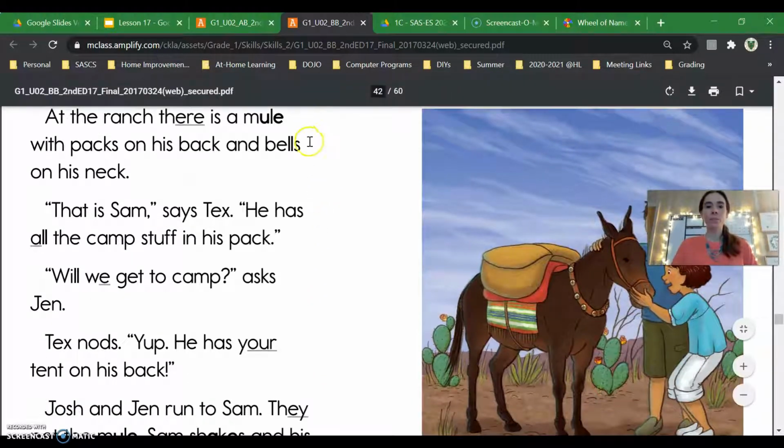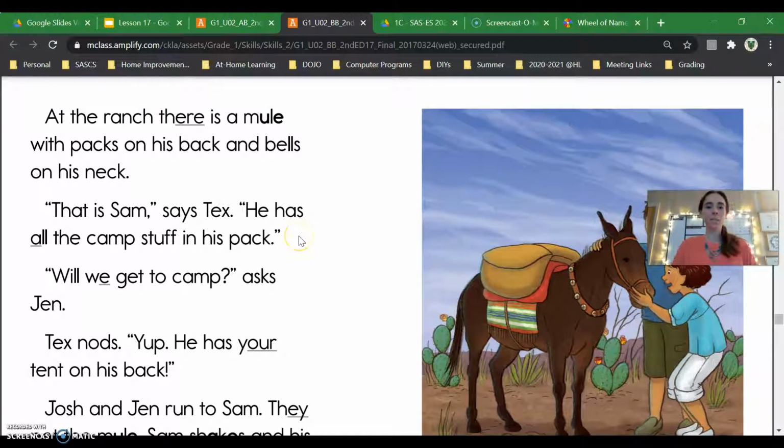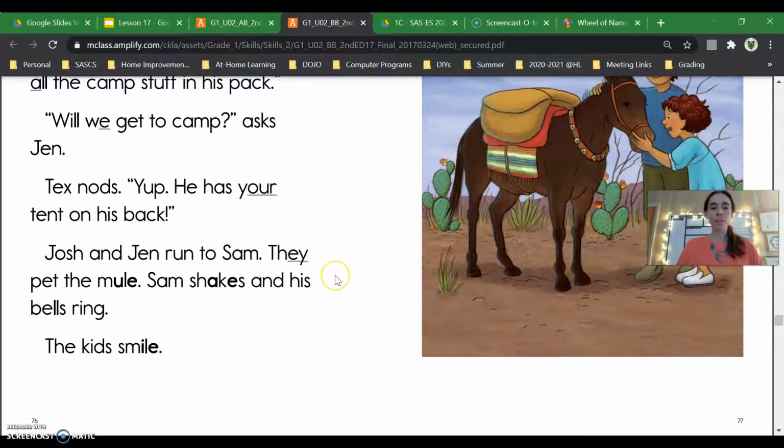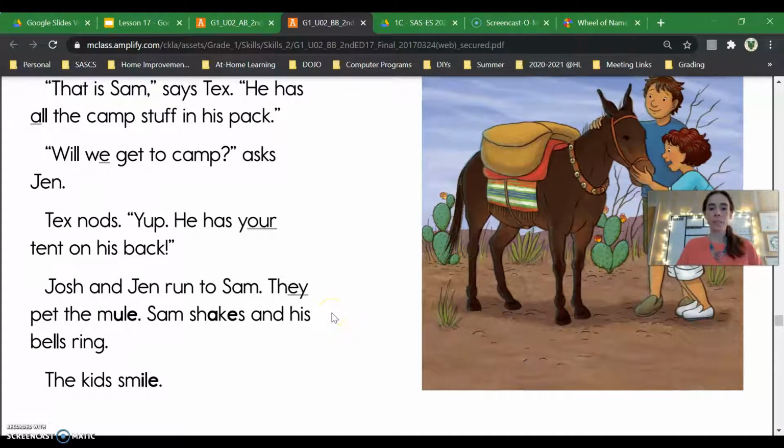At the ranch, there is a mule with packs on his back and bells on his neck. That is Sam, says Tex. He has all the camp stuff in his pack. Will he get to the camp? Asks Jen. Tex nods. He has your tent on his back. Josh and Jen run to Sam. They pet the mule. Sam shakes his head and bells ring. The kids smile.